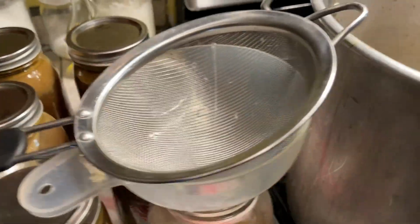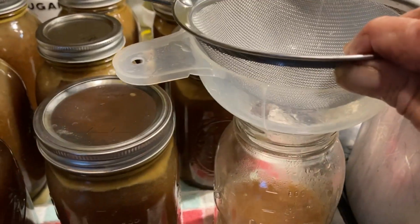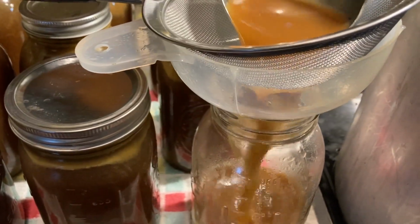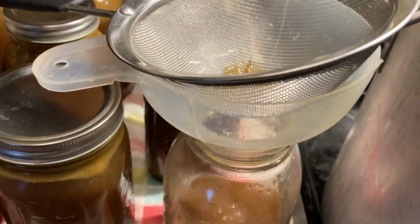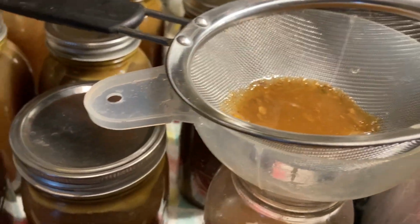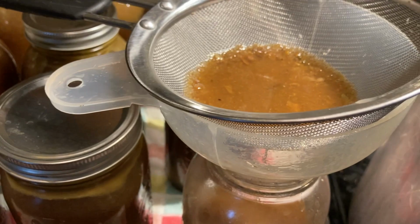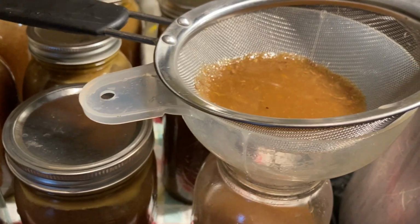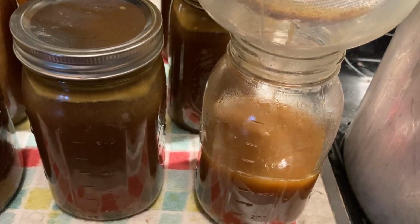broth. You can also take a strainer and put it on top of your cup and just pour your liquid in there, and that'll catch any of the bones or droppings. This is probably a lot easier way to do it. I don't know why I didn't do it this time that way, but I am now. Because my cheesecloth, you know, you can only use it so long. But see all those bits? It'll catch all those. And it still goes right into your jar.